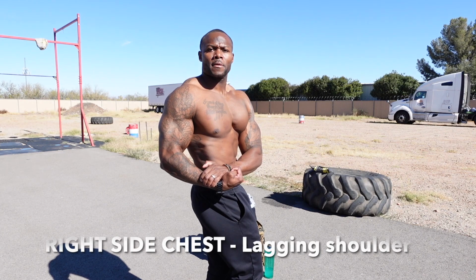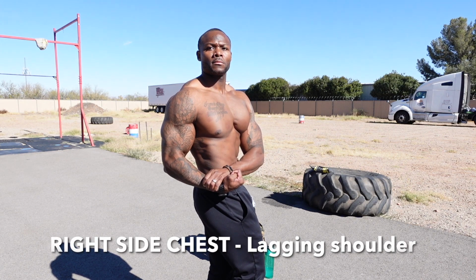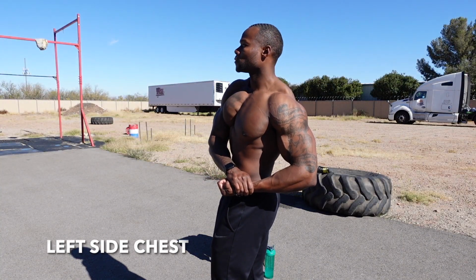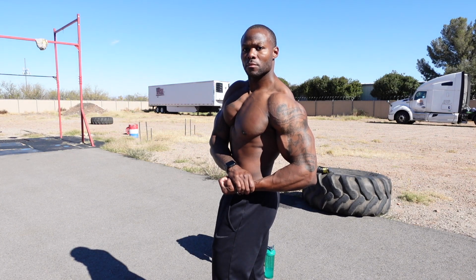I do rear delts first all the time. I put a little more emphasis right here on the right rear delt simply because I do feel it's lagging. When I hit my side pose, my side chest pose, I notice the development in the shoulder here is very different than the shoulder here. So my left is pretty legit. Not sure why or how that happened, but over time, that's just what came from my physique. So I put a little more emphasis on the right side when I'm training shoulders.